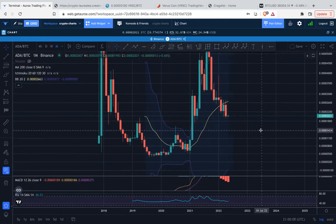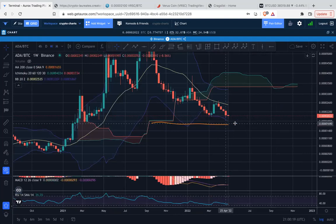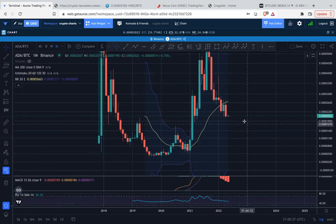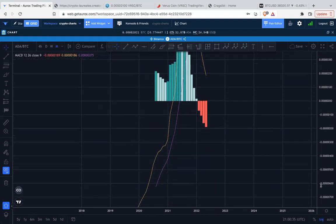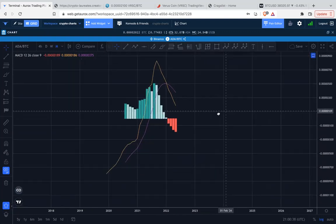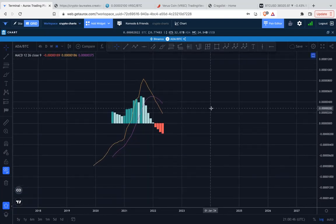So good luck, ADA. Now, if we go to this 1795 or 1800 level on the weekly, you're roughly at that lower Bollinger Band level, 200-week moving average. So if you can get some sort of support here, that'd be nice, but oof, with all this positive momentum, you might need to get some negative momentum for a little while first. I don't know though, nothing's guaranteed.